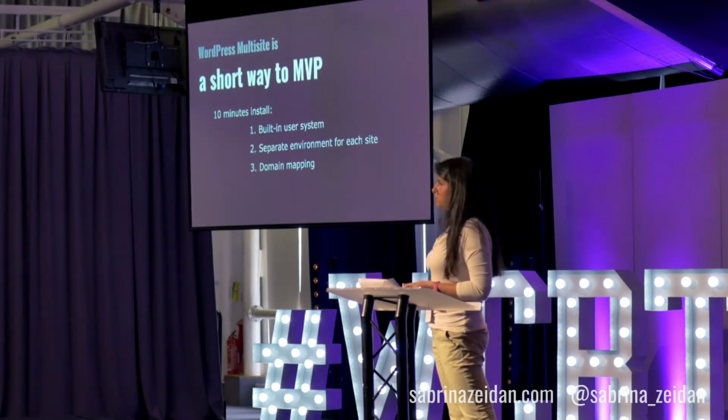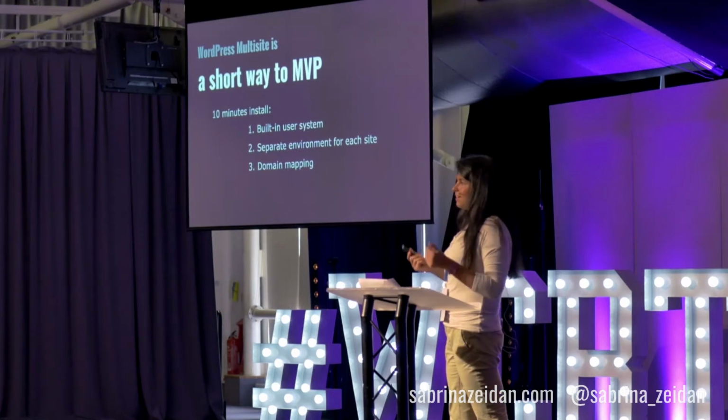WordPress Multisite is a short way to a minimal viable product. This is why we have our 5-minute install, mine 10 minutes for WordPress Multisite. And right after this, you have a fantastic built-in user system with multiple roles and capabilities at once. Now you just need to couple it with an appropriate membership plugin, and you can turn your website into a subscription-based application. There are a number of membership plugins that offer different features, so after you define your pricing model for your SaaS app, you can find the right fit for you.